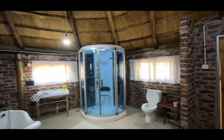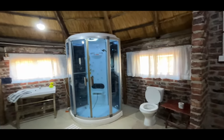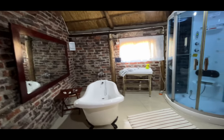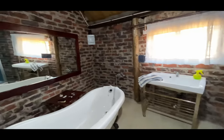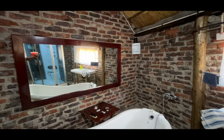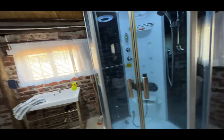I never expected to see such a beautiful shower in a Thatched house, to say. And there is that standalone tub that is very big, and I'm sure any adult can fit in here. It's really big and it's really nice. Then there's the big mirror over there. Then your sink, a beautiful sink as well.